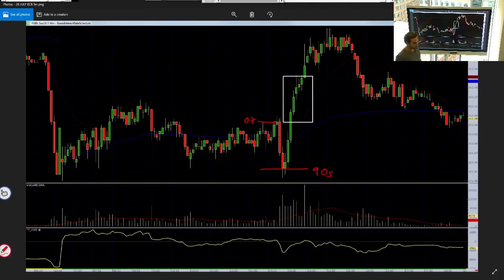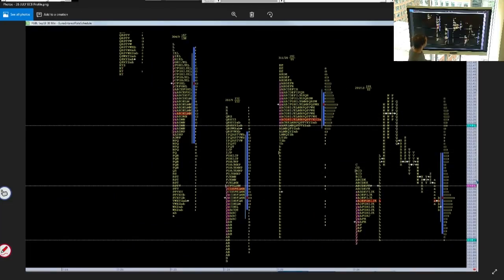So just very quickly switching over to the profile now, and we can see this is the morning of ECB, so we've got a very balanced day. This was the low that I think a lot of people were potentially playing for at the start of the presser, but we obviously failed down here and moved back up.